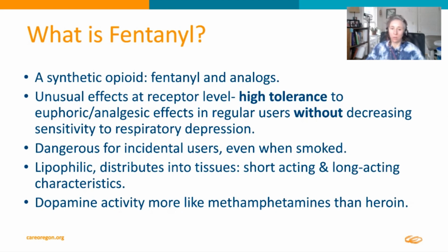It's super dangerous for incidental users. We're used to substances, when they're smoked, not being fatal, because people usually fall asleep and stop smoking before they die. But with fentanyl, we're finding that incidental users, when introduced to this substance, will overdose even with smoking one puff or two puffs. It's highly lipophilic. It distributes into tissues very quickly.